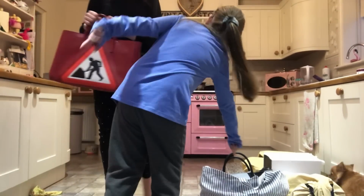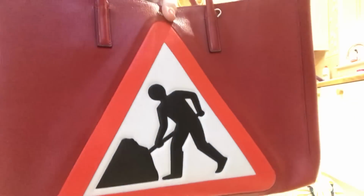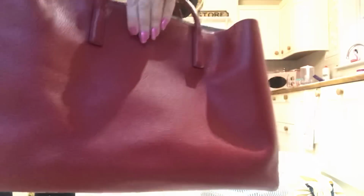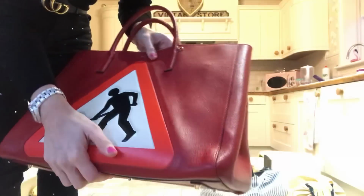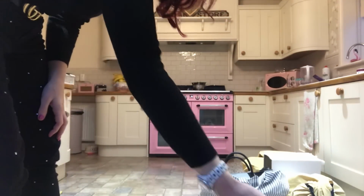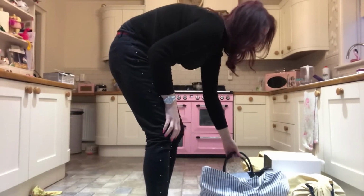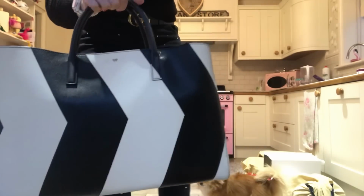So this one has the Roadwork pattern on the front, which is the Men at Work sign, and then the back of it is plain. Then it has 6 studs on the bottom, so the bottom's always protected when you put it down. Absolutely gorgeous handbag.